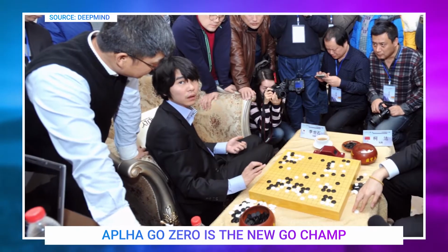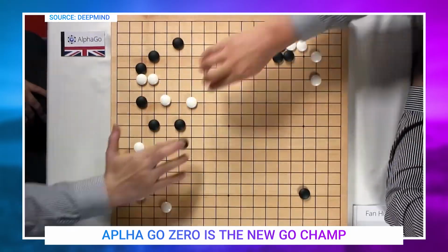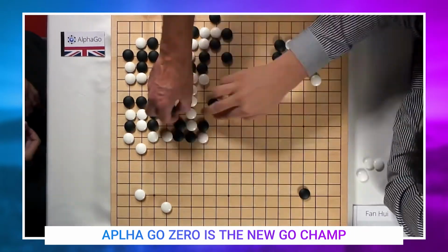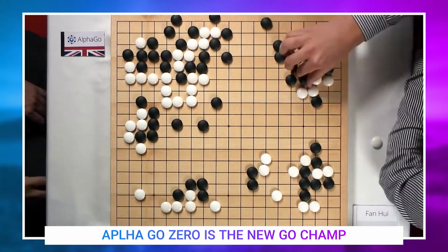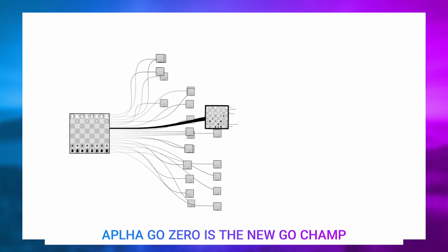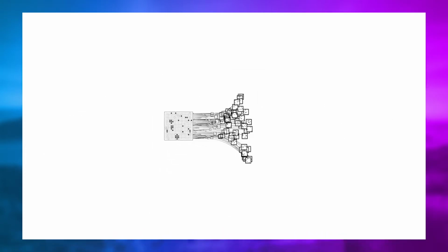It was big news a year ago when the AlphaGo AI was the first ever computer to beat a human at the game of Go. Now, only a year later, researchers have created a brand new version called AlphaGo Zero. The system works very similar to its predecessor here. The system works by calculating the probability of winning the game before each move it does. The highest probability is the move that it performs.